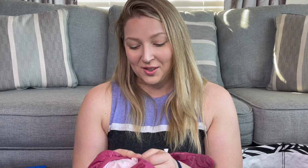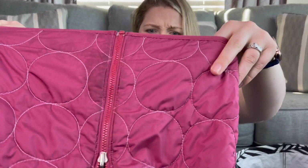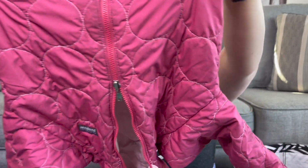Oh, this one's so cute. It is a kid's Patagonia. I think my husband picked this one up. And it's reversible too. I can tell by the way that the zip is right there. So we've got to find in one of the pockets what the size is. If it has pockets, where did they put the sizing? Oh, it looks like the tag was back here and someone cut it. So I do not know the size. I will have to do some measurements.